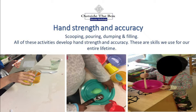Allowing the children in your program to have opportunities to scoop and pour and dump and fill is really important. Activities like these are really helpful for hand strength and accuracy. It will help the child be able to pour water from one cup to another without spilling, scoop their own ice cream, or stir the ingredients in a bowl to make something delicious.